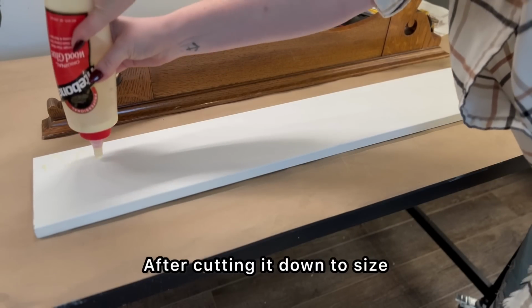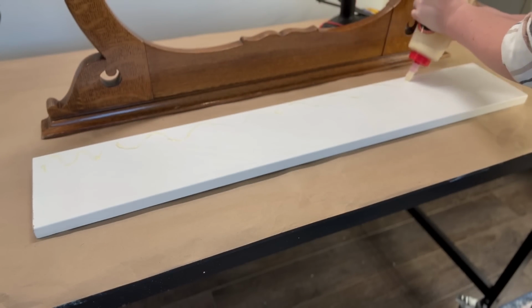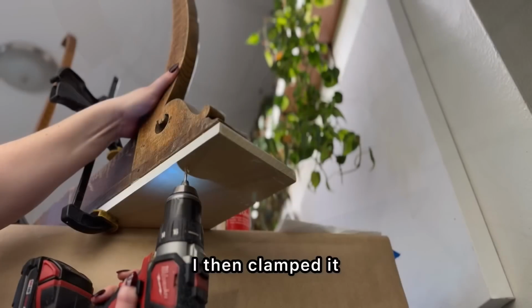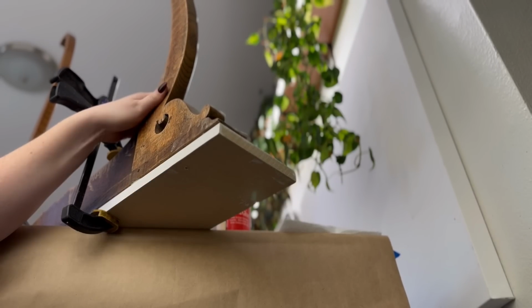After cutting it down to size, I used some wood glue to attach the top to the shelf. I then clamped it, pre-drilled some holes, and added screws for further strength.